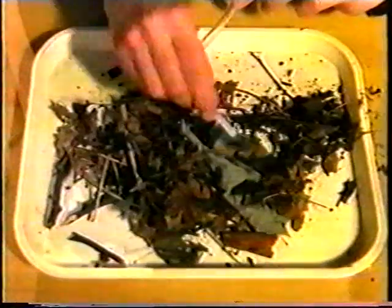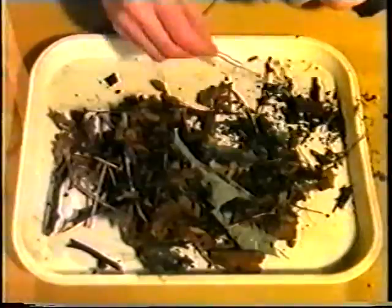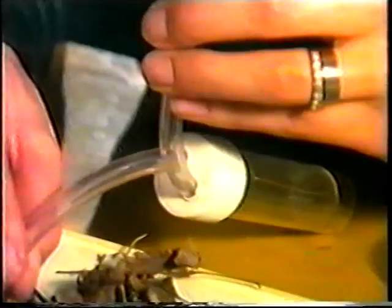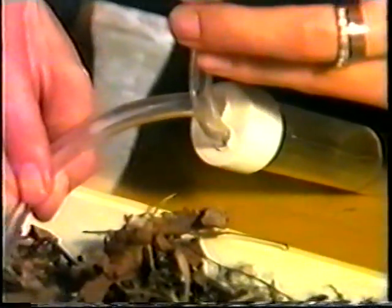Spread it out on a white tray, then watch carefully and patiently. Some of the animals are pretty fast moving, but if you're quick, you can trap them using a straw. No, not one straight in your mouth. It first goes into a bottle. A piece of gauze prevents the animals being drawn up out of the bottle into your mouth.